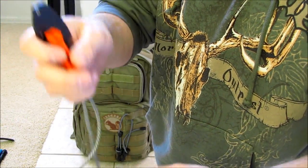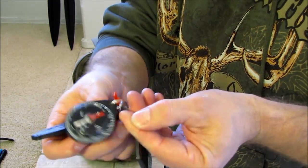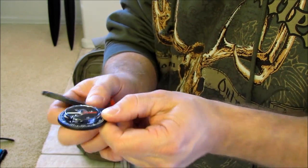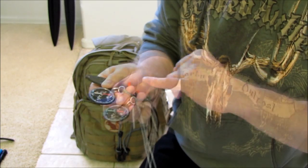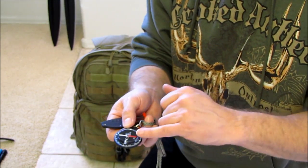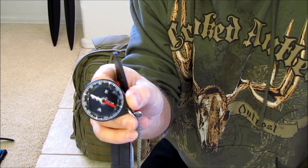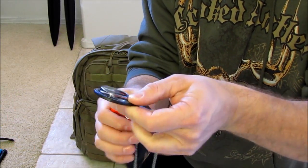Next thing on here is a compass. This is just a little Silva standard compass, but it's got a large enough dial on it that I can see it in low light. If you go too small with these things, sometimes they're not visible without a flashlight or a headlamp. So not a big deal if you've got a flashlight or headlamp, but I always like to be able to see something that I can view by moonlight, and this is large enough. You can kind of see how big that is in proportion to my hand there.